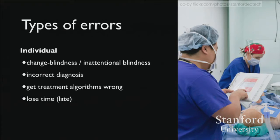In terms of other individual errors, we noticed that people would often be blind to certain changes in the environment. They wouldn't see that the patient had gotten to VT. And when one person noticed it and said it to the other, they actually didn't make that successful communication. One doctor would say, "Oh, the patient's in VT," and the other doctor just didn't realize, wasn't paying attention. Sometimes they just get the diagnosis wrong. Perhaps it's a condition which most doctors don't see in their lifetimes, and they think it's something much more common. Sometimes they get the algorithms wrong. Perhaps they shock and then check for the pulse instead of doing CPR immediately, or perhaps they're compressing too slowly or not deep enough.